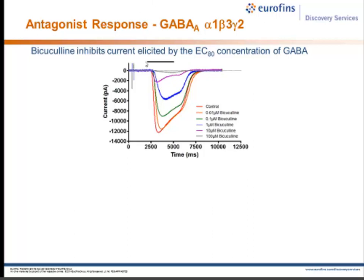If we look at the traces, what we see is the red trace corresponds to the control current, or that elicited by the EC80 GABA alone, and it's approximately 12 nanoamps. And then as we apply increasing concentrations of bicuculline, we are able to increasingly inhibit that EC80 GABA current up to almost completely at 100 micromolar bicuculline.